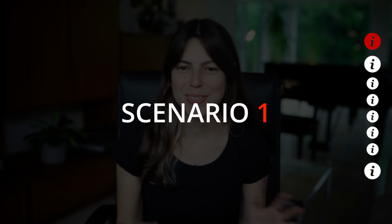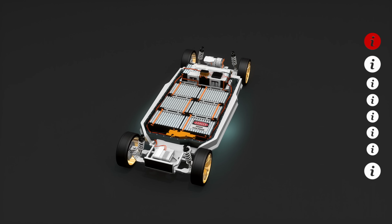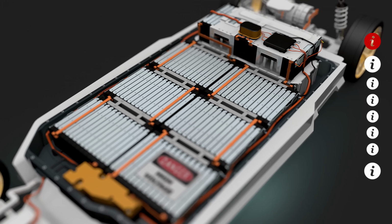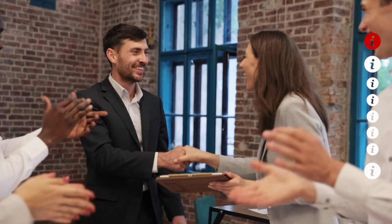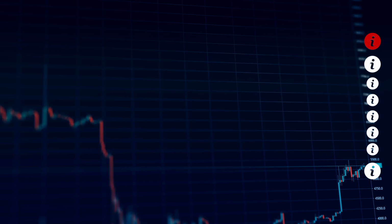Let's assume there's a company that makes cars, and now this company developed an entirely new technology, let's say a technology that makes it possible to have a reach of over 10,000 kilometers per battery within an electric car, and it recharges within 5 minutes. Now, this company has a huge advantage compared to its competitors because it can now offer something everyone wants and needs, but nobody else can deliver. So what do you think will happen with the sales and profits of this company? Exactly. Both are going to rise.